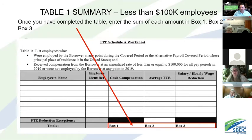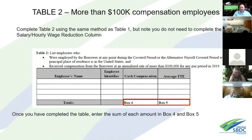So once you've completed the table, you're going to summarize all those boxes: the cash compensation, the average FTE, and the salary wage reduction. And you'll see where these boxes here, 1, 2, and 3, flow back over to the forms. So this is for the people who made more than $100,000 in 2019, or annualized more than $100,000 for any pay period in 2019. And again, you would just enter the same information, sum it out, what's their average FTE and their cash compensation.